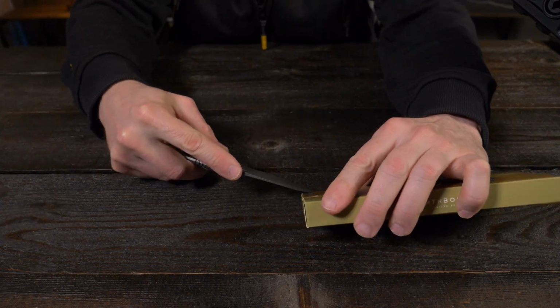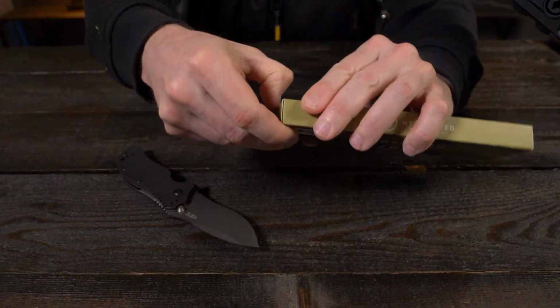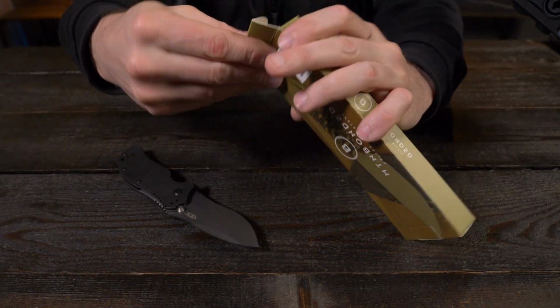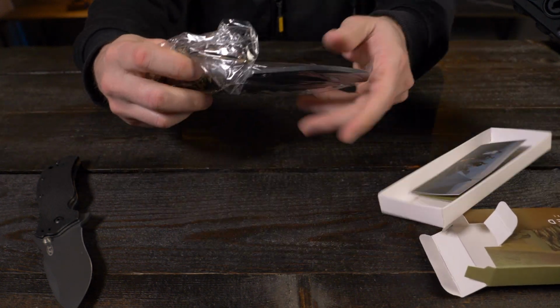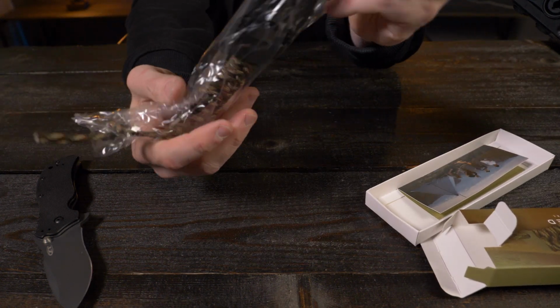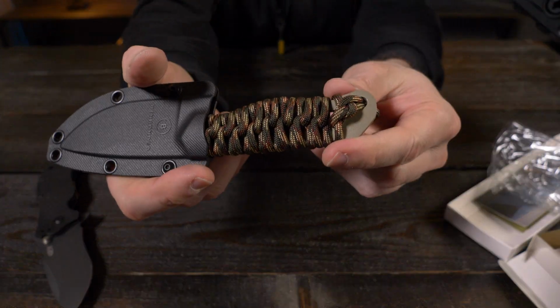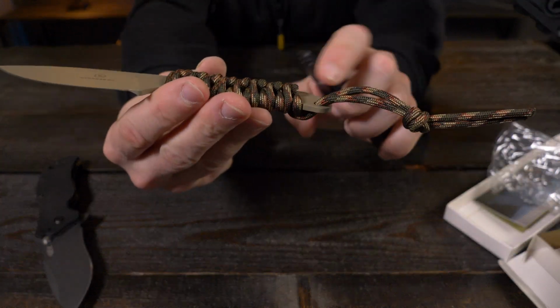All right. First cut of the 0 tolerance right here. Get that tape. I don't like when they seal boxes with that tab right there with tape. Just makes it very annoying to get into. And all right, comes with a little sheath and awesome. The handle is already wrapped in paracord. That saves me an extra step. Rarely they come already wrapped like that.